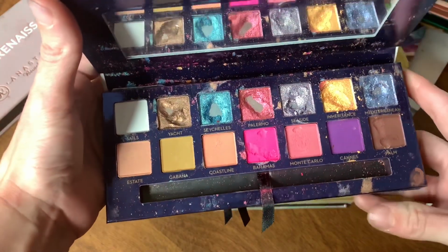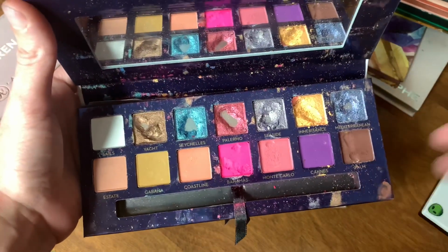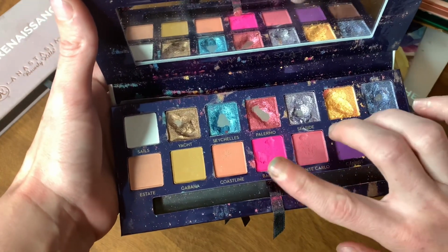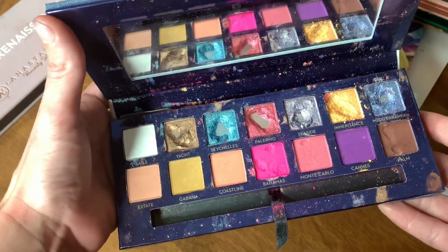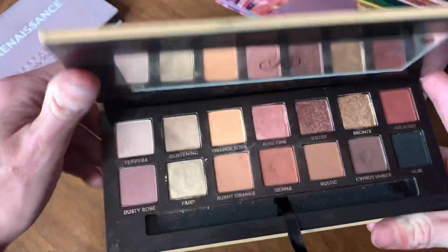Also, another one I know I'm going to declutter is the Riviera palette. It's another one that my kids got into. But again, if this is cleaned up, you can still get a lot of use out of it. The shimmers are really beautiful in this palette. These neon colors, I wasn't super impressed with. But again, if you take out these pops of color, it's basically a standard ABH palette, and I just never used it even before my kids got into it. So decluttering her.